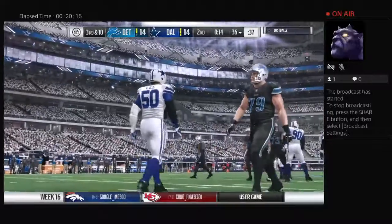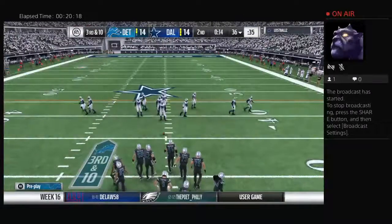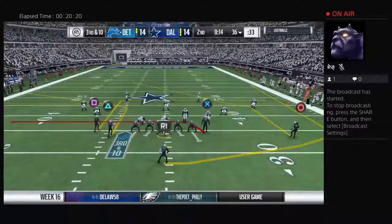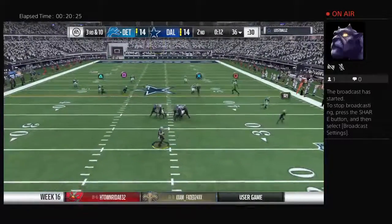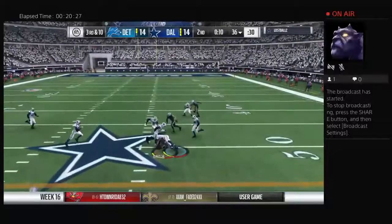So much of this game is about leverage. We always talk about low man wins in the trenches. Well, it's like that at just about every position. And sometimes, if you lose that leverage and you're losing the battle, just jump up at the line of scrimmage and try and bat the ball away.